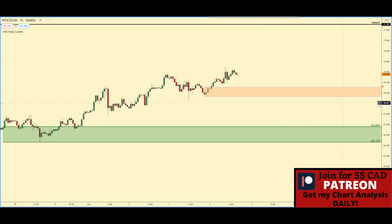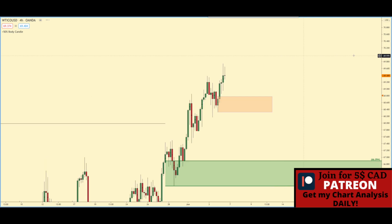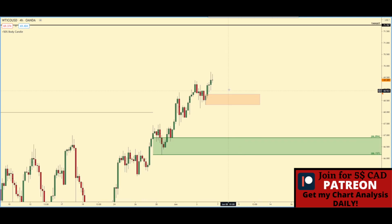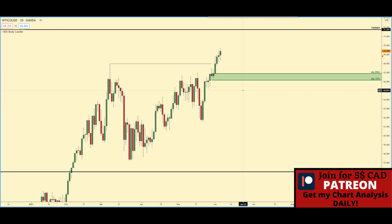There might even be a set and forget on the 1 hour. Not really. There's really nothing there. So that's all I see on this chart right now. So I'll take a stab at that 4 hour zone for confirmation. Or what I'll do is just, like I said, wait for that daily zone to be hit where I'll look for 1 hour confirmation here.